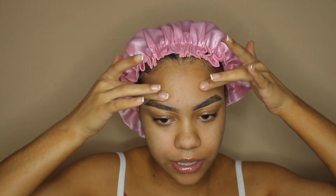I already did my brows. I'm gonna have a bigger brow routine because I think these are like my dream brows. Even though I look kind of crazy right now, this is truly what I've been going for this whole time, and now I finally got it.